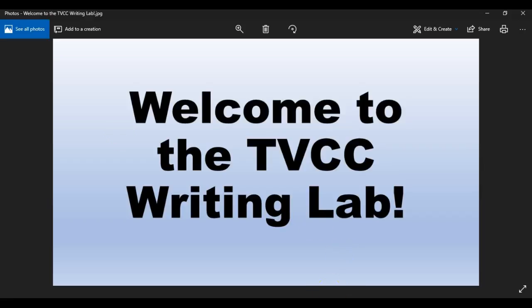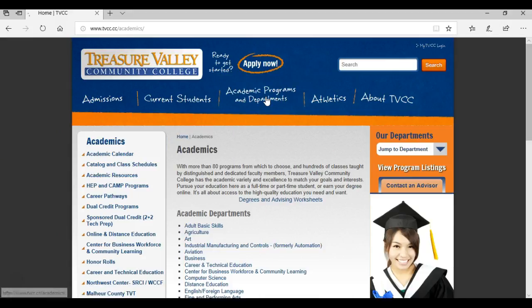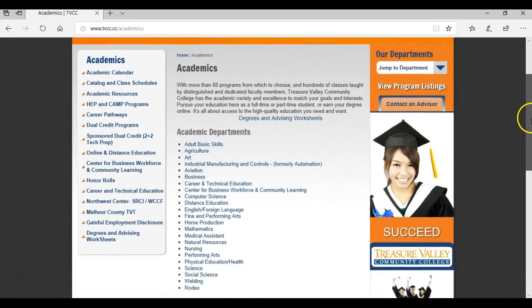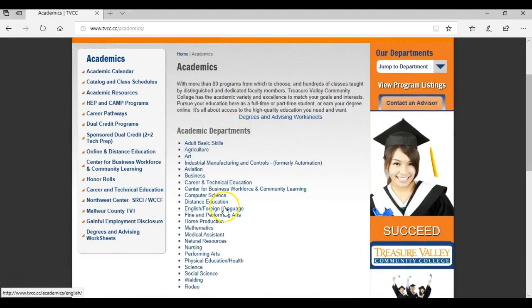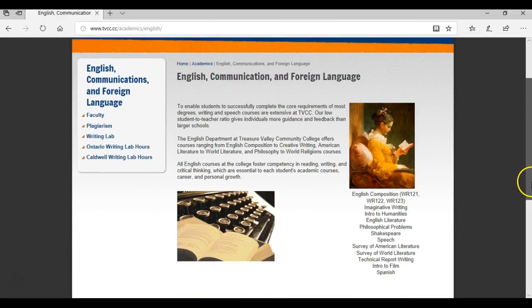So first of all, if you go to the TVCC website, you can go to Academic Programs and Departments, and then scroll down to Academic Departments and click on English Foreign Language, and that's where you'll find our department's information. You'll see on the left-hand side here that there's information about the Writing Lab in general, and then we do have two locations, so you'll see schedules for both Ontario and Caldwell.